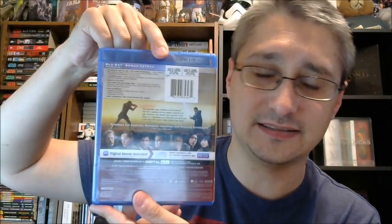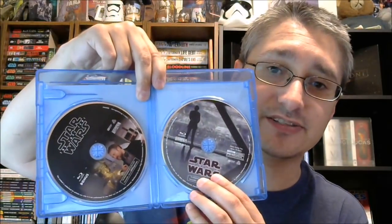It is a regular Blu-ray case, a blue one on the inside, not black like with The Force Awakens. A similar front here. Similar spine. Similar back. Again, with any adjustment for the barcode. And when you open it up, aside from your digital code slip, you're going to see just 2 discs. The Blu-ray of the film, and the Blu-ray of the bonus features, both of which are included in the 4K copy, along with digital.